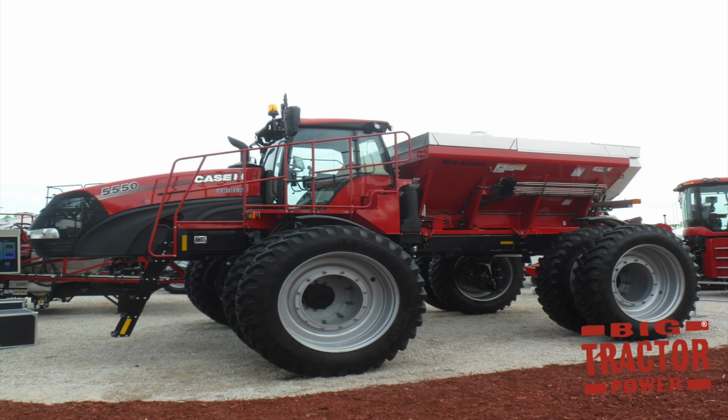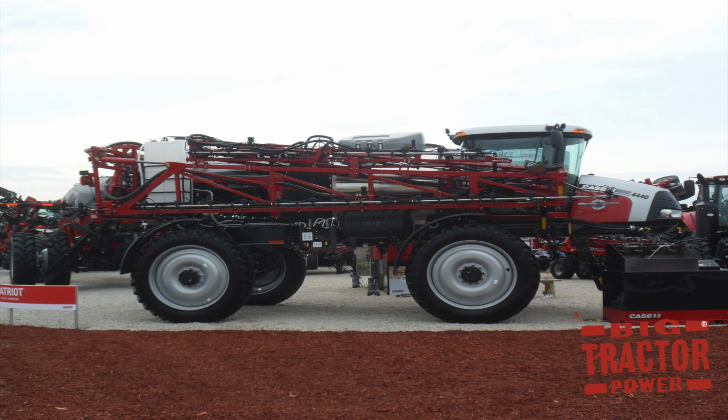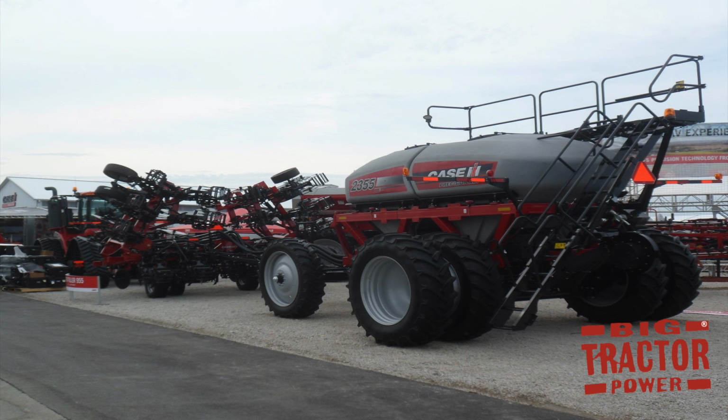This is a new monster applicator with duals all the way around, available with a dry fertilizer, as well as for liquid applications with a sprayer. There are also additional Patriots like the 440 25th anniversary model. There's a 310 Magnum with a 500T air seeder. There's a new 2355 commodity cart for precision air delivery for seed and fertilizer.